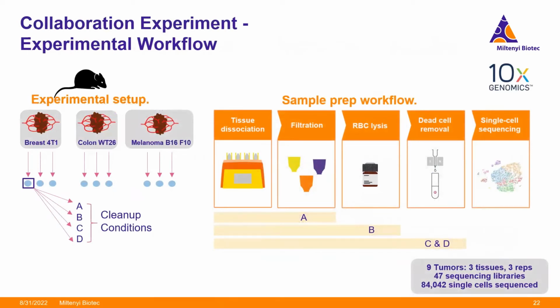So in this study that we did in collaboration with 10x Genomics, we looked at how the addition of some of these reagents can improve your data quality. What's done here was that cancer cells were injected to generate models of breast, colon, and melanoma tumors in genetically identical mice. This was done using 3 animals per tumor, and then the tissues were resected from each group for a total of 9 tumor samples.